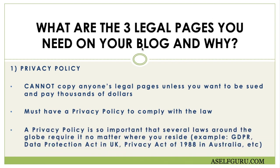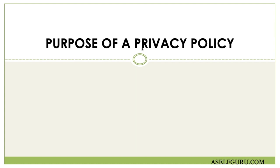You must have a privacy policy to comply with the law. In fact, the privacy policy is so important that in addition to US, there's several laws around the globe requiring you to have it no matter where you reside. So some examples like GDPR, Data Protection Act in UK, Privacy Act of 1988 in Australia, and others. So what is the purpose of a privacy policy?